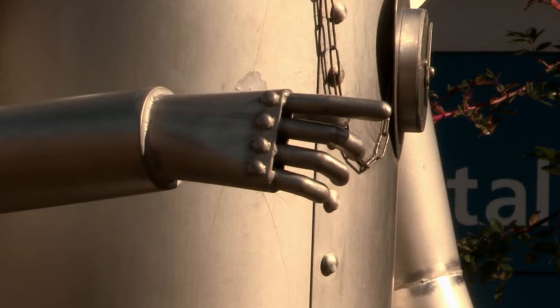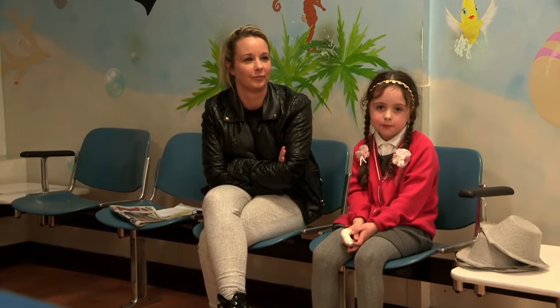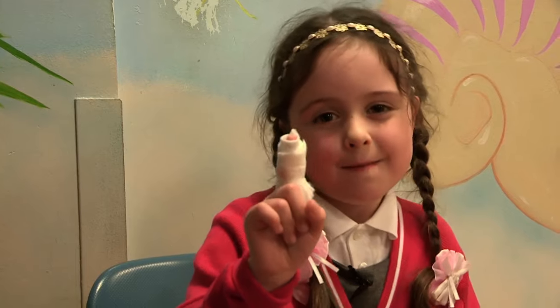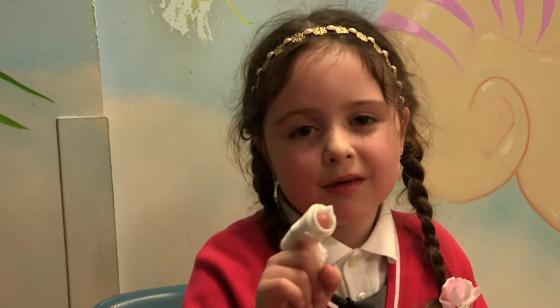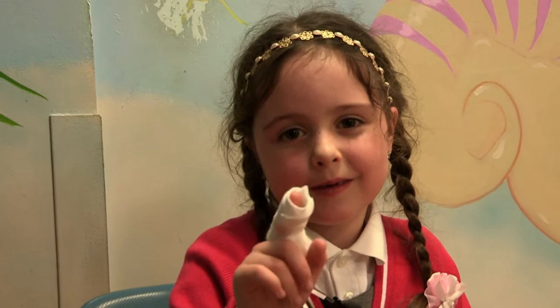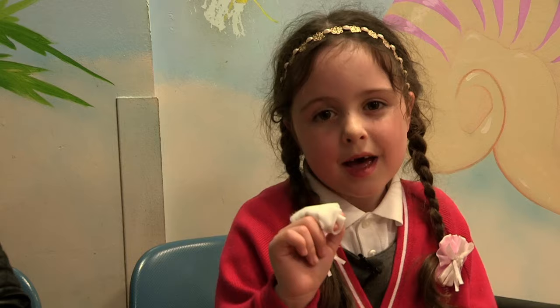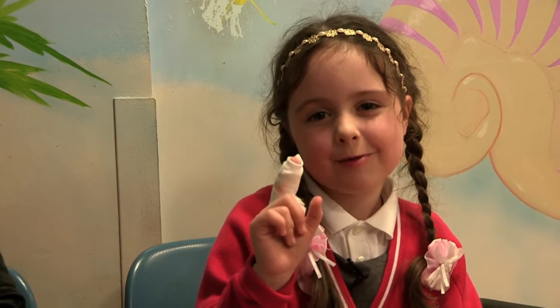Let's go back to accident and emergency to meet our next patient. And you're not going to believe this one. In Liverpool accident and emergency, 6-year-old Gracie has arrived with her mum and a big bandage on her finger. I've got a slipped finger. A slipped finger? It is bleeding a lot. Ah, a slit finger. Sounds like a nasty cut. I think the doctor's going to make it all better.